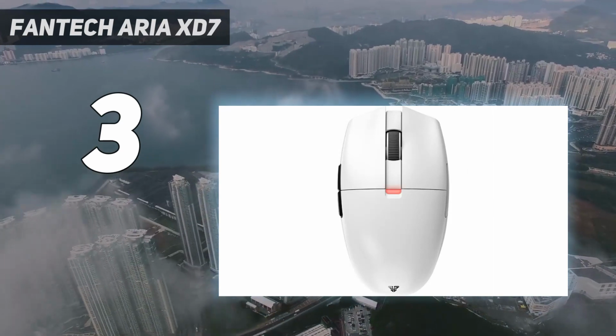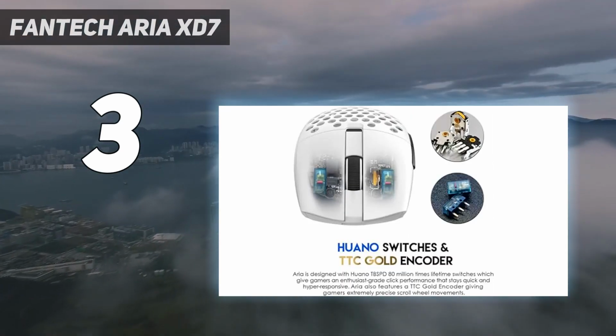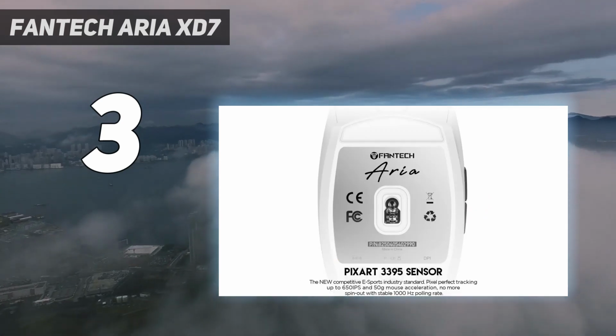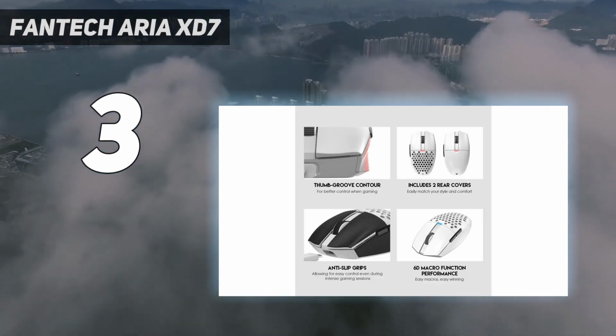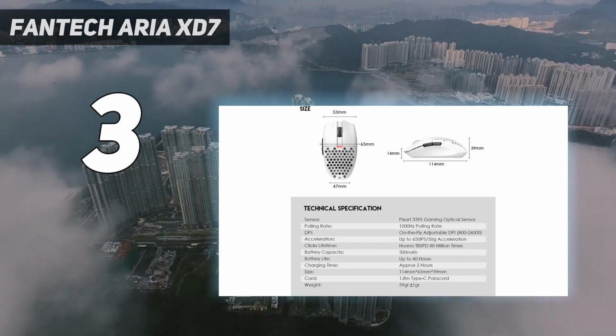If this mouse has a weakness, the battery life sits at a maximum of around 30 hours between charges. While this won't present any problems if you get into a regular recharging schedule, it may be annoying if your usage is more variable. If battery life is a concern for you, the Razer Orochi V2 is worth checking out.